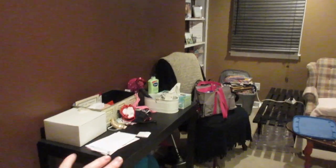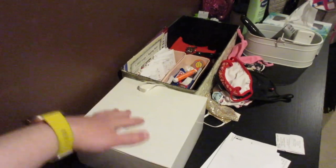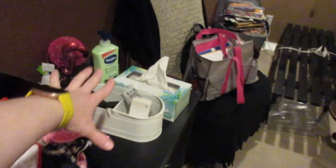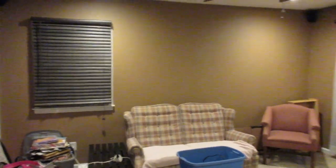So this is my little command center right here. I keep my masks in here. I keep my keys in here, some other stuff that I need in there. This stuff right here came from the coffee table. My hands are always dry and my nose is always running. So yeah, this is basically the before shot.